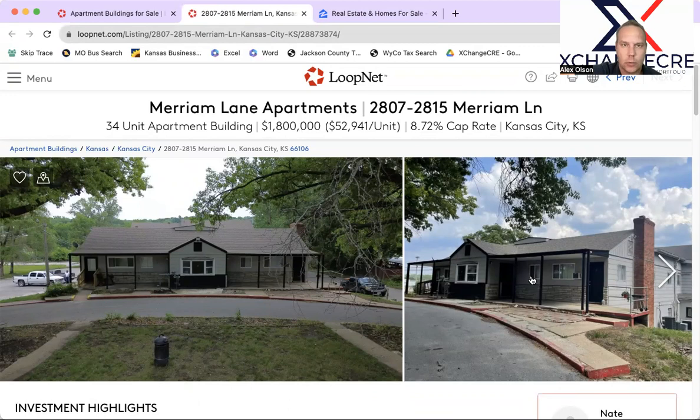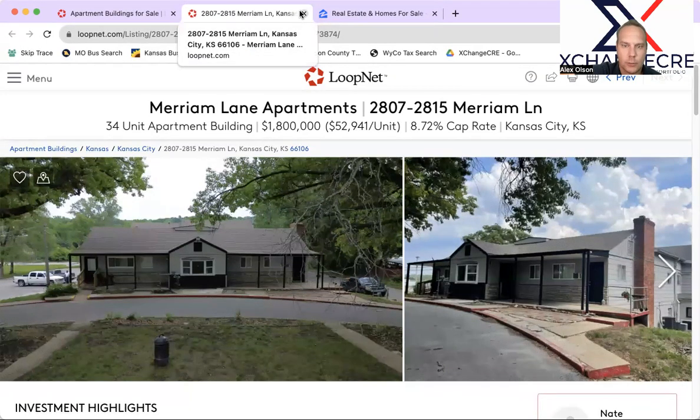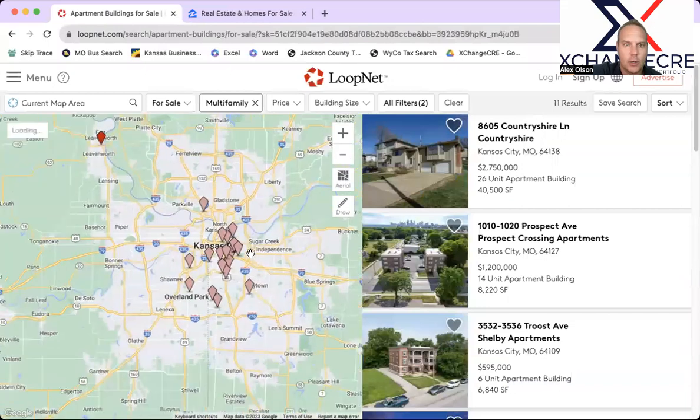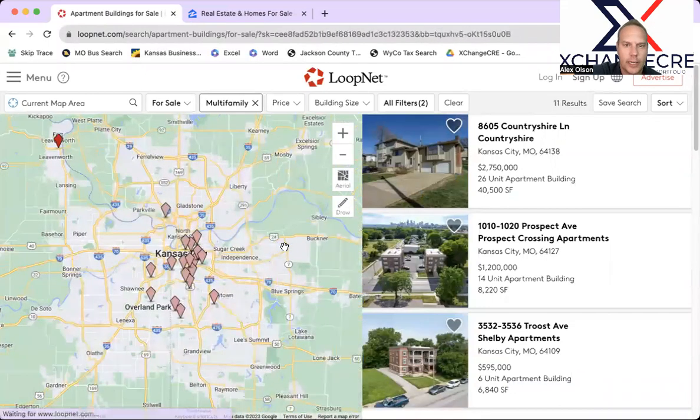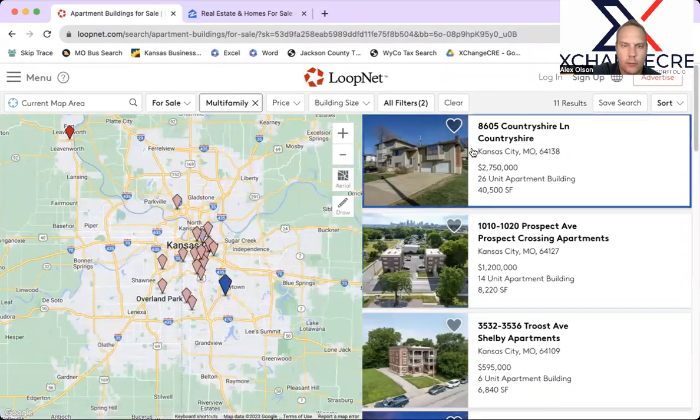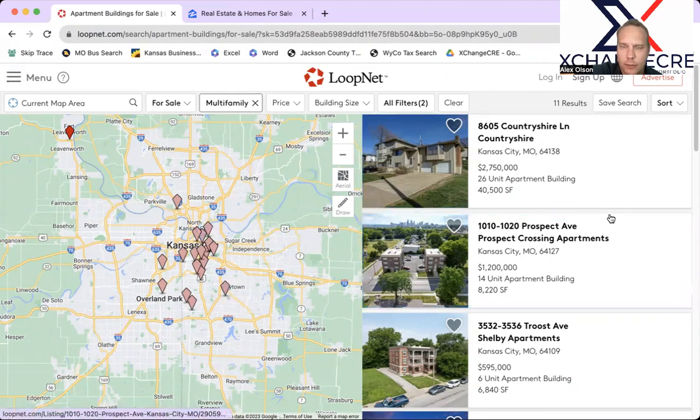So take a look at this one. Let me know what you think of it as well. Happy answering any questions there. There's some good value within that property. Okay, so that's everything here on LoopNet. Actually, all of those new properties I've covered all of them in the last 30 days. There's a lot to go over here, a lot of new stuff.